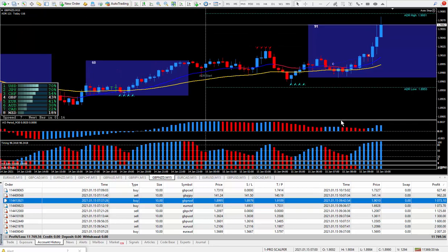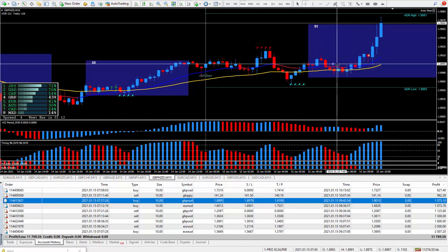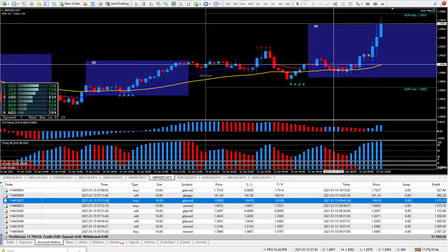Drag and drop it up. Would have been better getting in a little bit lower, but I'm not complaining. It did go against me 20 pips. Keep in mind that this pound New Zealand, it will move the most number of pips against you. And as you can see, I could have stayed in the trade for a lot more pips.